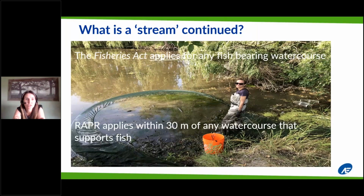So for the Fisheries Act, the definition is a little bit different. The Fisheries Act applies to any fish-bearing watercourse, so any watercourse that either contains fish or could contain fish. As long as there are no known fish barriers, and by fish barriers, I mean natural fish barriers, not necessarily man-made fish barriers. If there are no known fish barriers, then the Fisheries Act does apply.